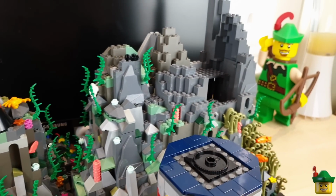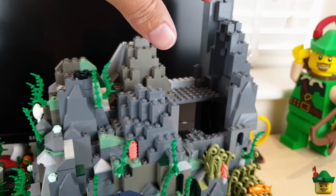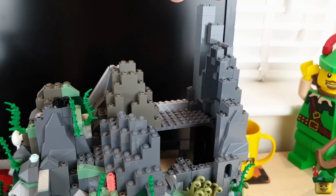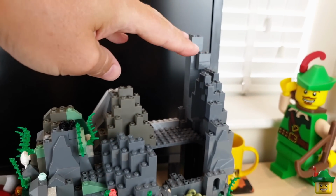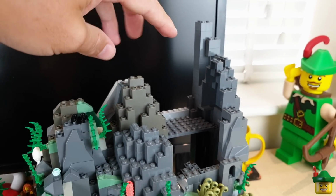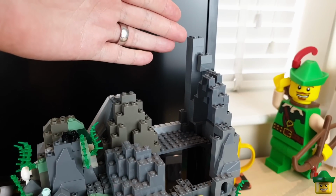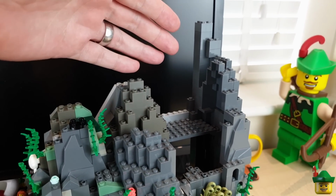And then I've added just a few more bricks onto the back section, so you can start to see what I'm doing here, just bringing everything back into a kind of point. I don't want to go too pointy at the very top because I don't want to conceal the backdrop, which looks very pretty, and there's kind of a hole in the rock that's in the picture of the backdrop, so I don't want to conceal that particularly.